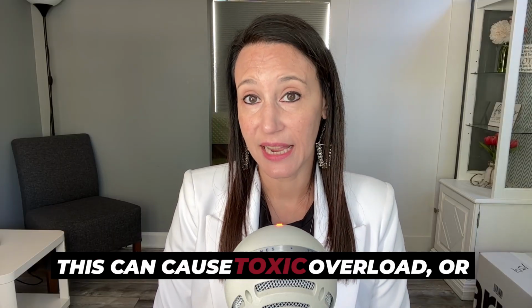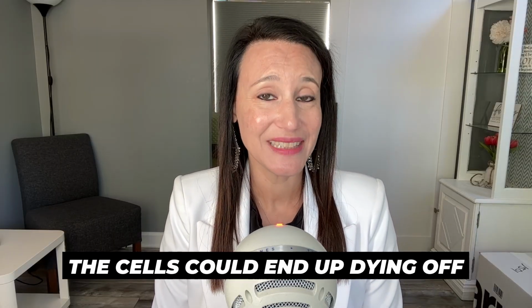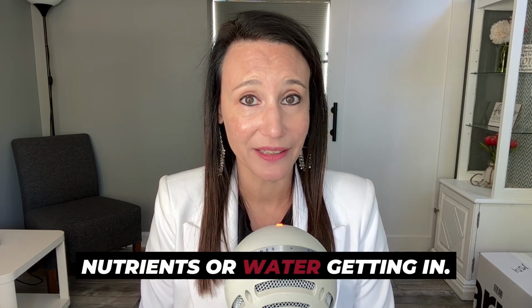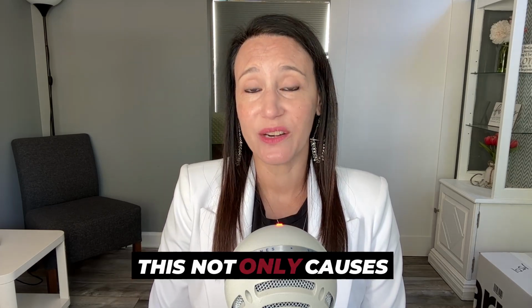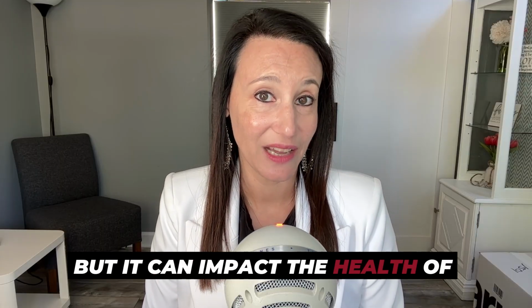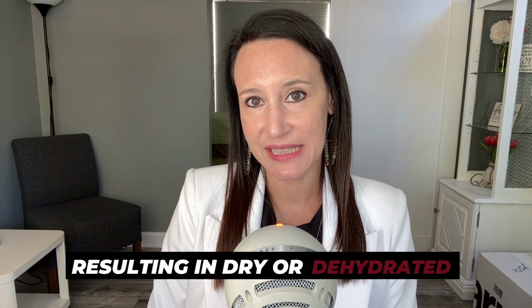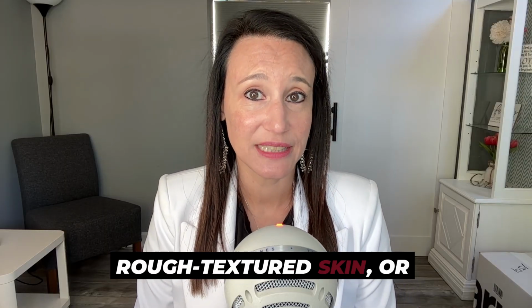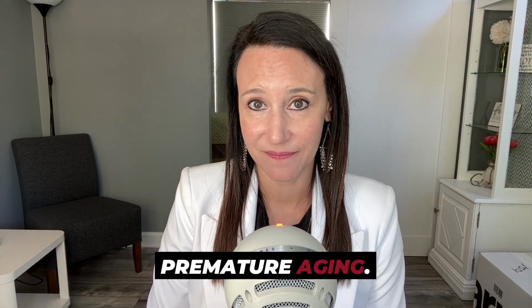This can cause toxic overload, or the cells could end up dying off because there's not enough nutrients or water getting in. This not only causes inflammatory skin conditions, but it can impact the health of our body too, resulting in dry or dehydrated skin, sensitive skin, rough textured skin, or premature aging.